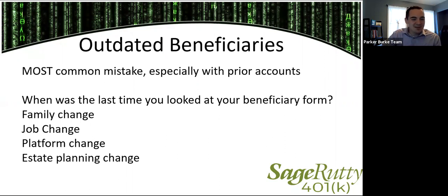I like to call out 2 of the bullets on here, particularly job change and platform change, because they can be related to each other. If you change jobs, first off, it's really easy to forget who is your beneficiary on an old 401k. So, okay, 10 years ago at an old job, I had a 401k, and on that I listed my roommate, and now it's 10 years later, and that's not really reflective of what my life looks like. So if you don't roll your account over, if you're thinking, what harm is it to leave it there, just remember, you need to update the beneficiaries.